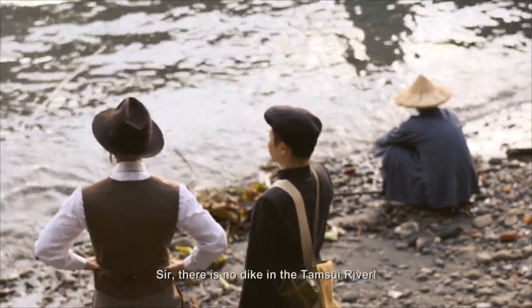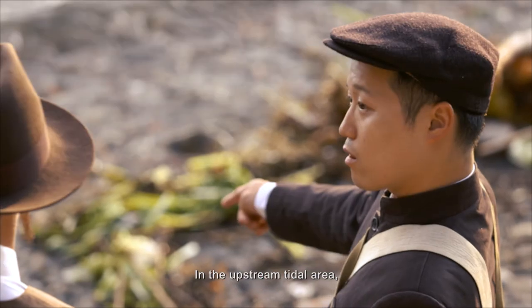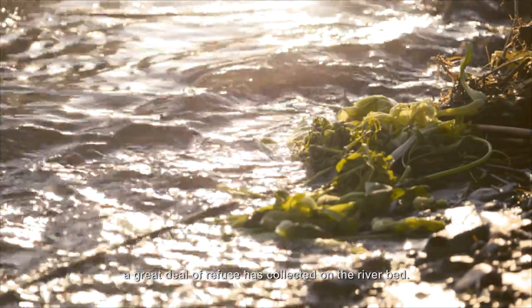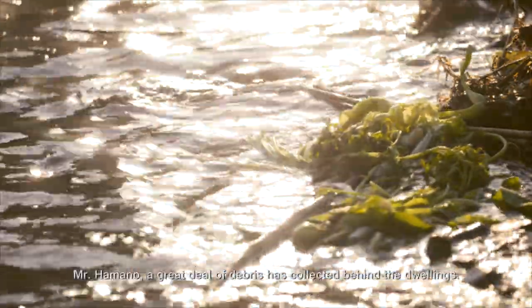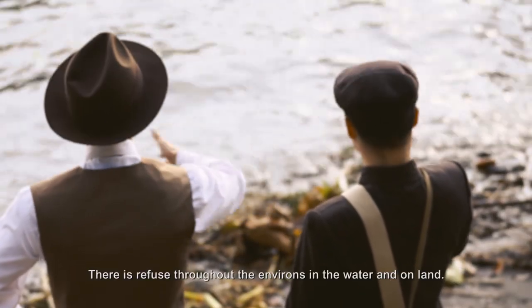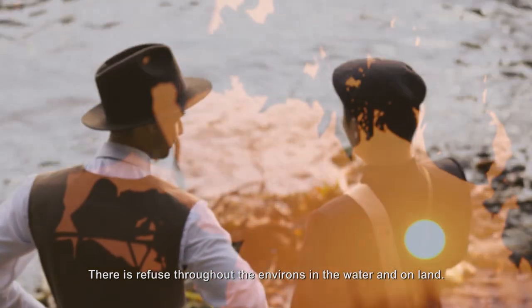Sir, there's no dike in the Tan Shui River. In the upstream tidal area, a great deal of refuse has collected on the riverbed. Mr. Hermano, a great deal of debris has collected behind the dwellings. There is refuse throughout the environs in the water and on the land.